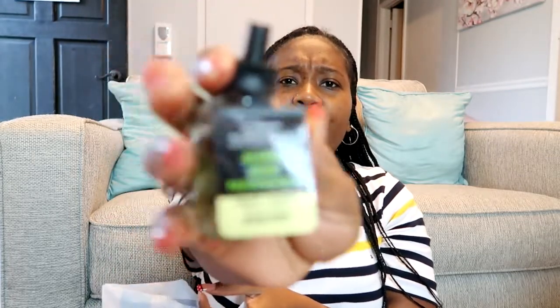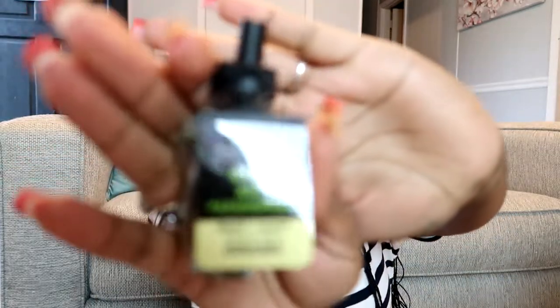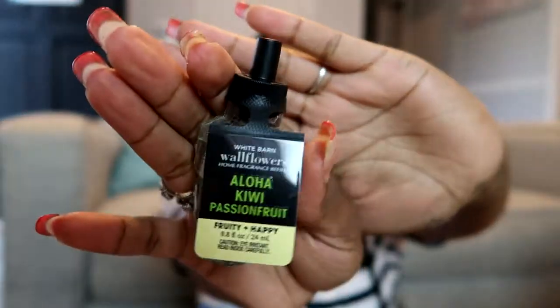I did pick up, you guys, a few wallflowers. I don't know if you guys care to see them, but I'm gonna show you anyway. So really briefly, I got a small bag. They were on sale for $3.25. Right now in my plug-ins, I currently have Aloha Kiwi Passionfruit. I just picked up another one because I still feel like it's kind of warm outside, summerish. So I'm liking this one and I wanted to replace it.